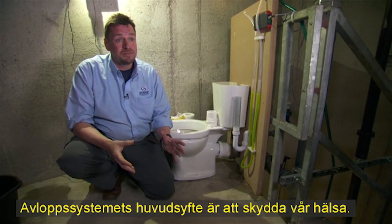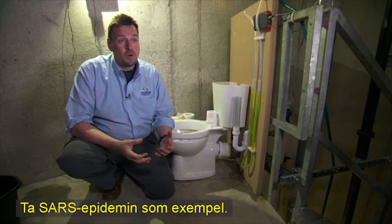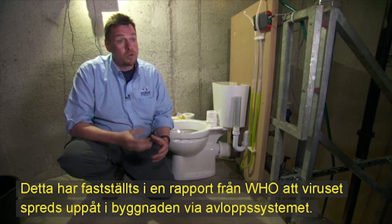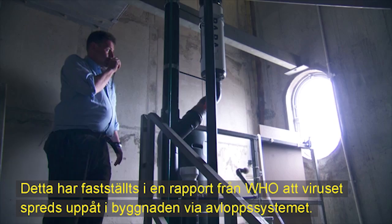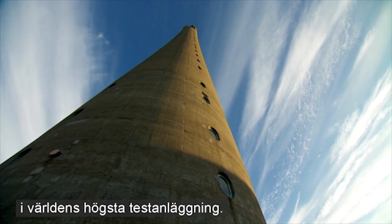Drainage protects health. It has been since the cholera outbreak in London in the 1800s. This is where we have modern drainage with Victorian sewers. So if we take the SARS outbreak in Amoy Gardens, there were 56 fatalities, and the actual virus moved up the drainage system. So there's a World Health Organization report that actually showed the spread of the virus actually moved up the building. You ready, Tony? And that's why Stephen and his team will continue to prove their technology in the world's tallest test facility.